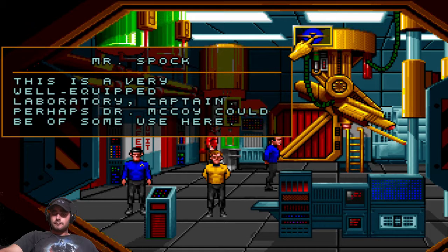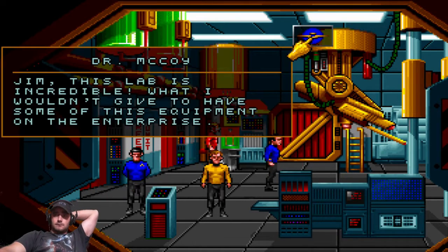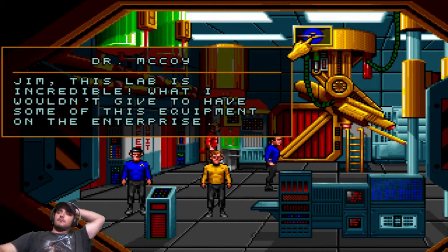This is a very well-equipped laboratory, Captain. Perhaps Dr. McCoy could be of some use here. Jim, this lab is incredible. What I wouldn't give to have some of this equipment on the Enterprise.